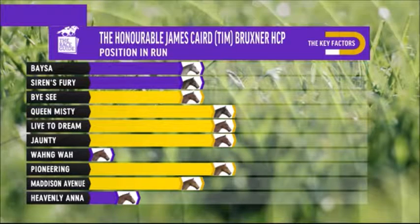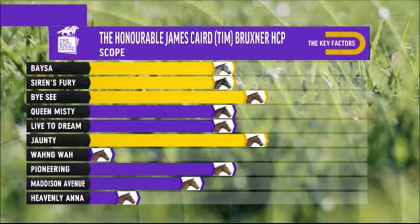Wang Wah gets way back. Still plenty there out in front. What about Scope? I mean, this has been there all day, Scope. We've got a few tickers here, though. Yeah, big kicker for By C. We think she's got the most scope. She's so lightly raced. She could do anything in the next few starts. Baser, Siren's Fury and Jaunty, all with upside too, all lightly raced.